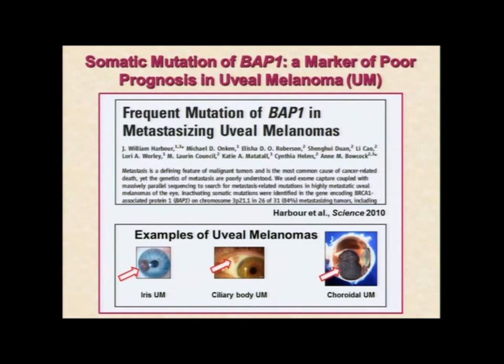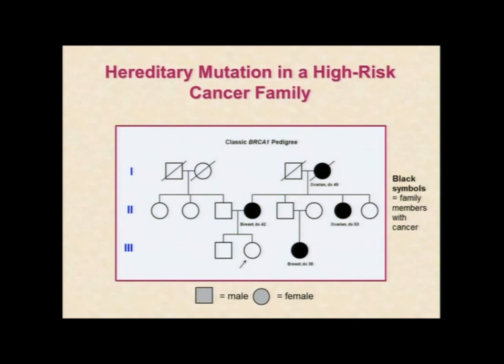And what he had seen is so recurrent that almost 85% of patients who have metastasizing tumors have this mutation. Now, for those of you who've never seen a pedigree, I'll now move to hereditary mutations.